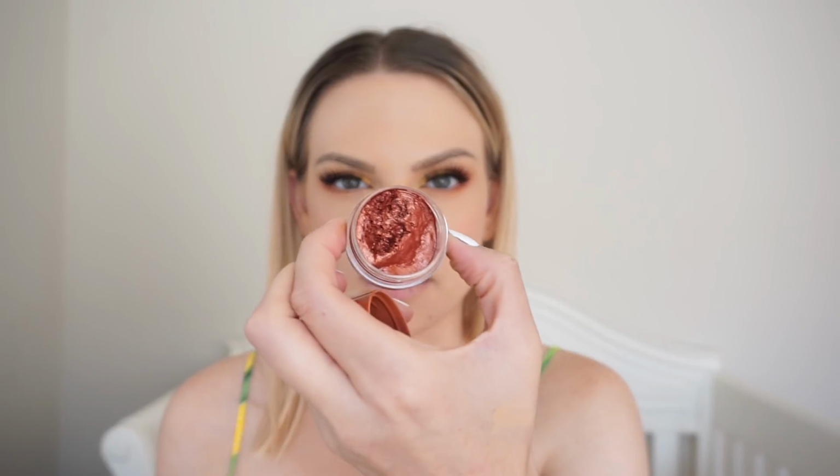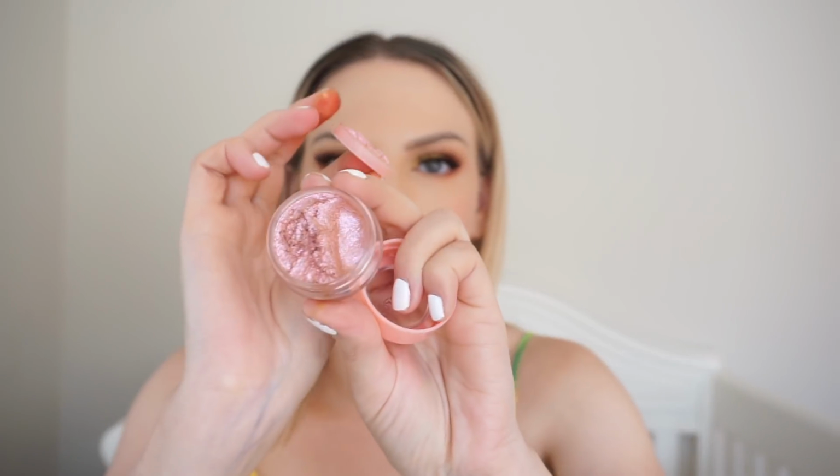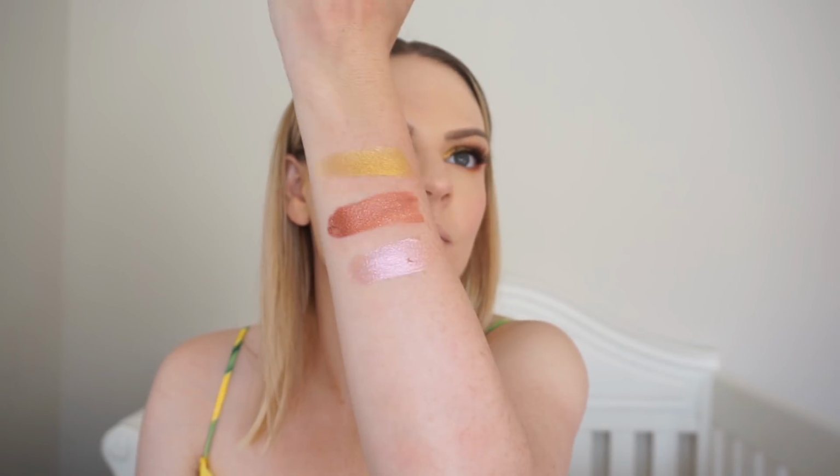Incredible. This one's called Whistling Pink. That looks like it's like a jelly. This one's called Close to You, iridescent, so it might not come out as opaque. Yeah, it's really gorgeous. This one's called Doves and Roses.